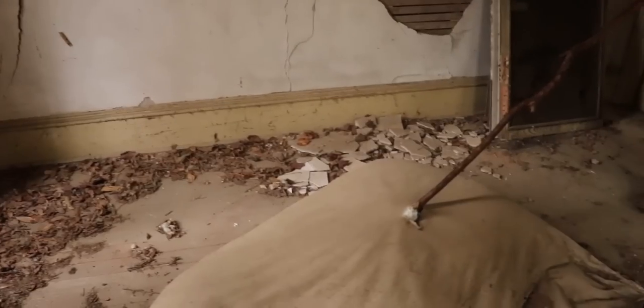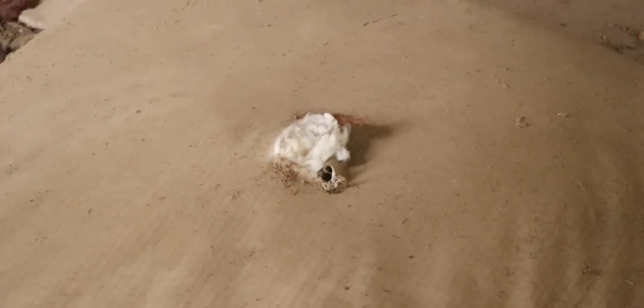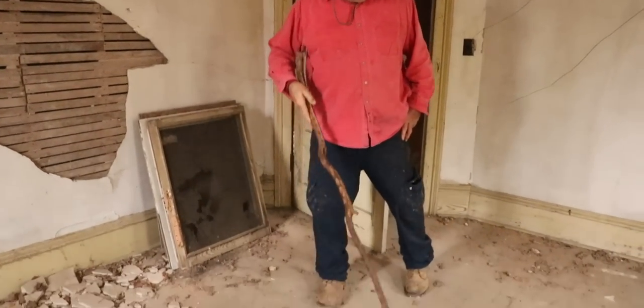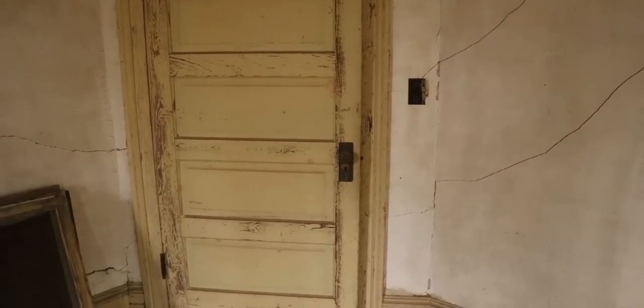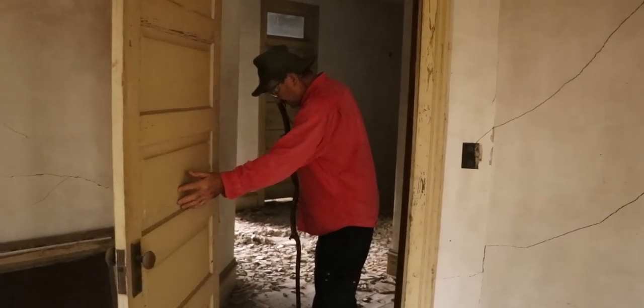This is an old school mattress. Yep, sure is. Just a bag of cotton. Yeah, I guess that's what that is. So I don't know how old they are. I don't think I ever slept on one of those, and I'm in my 60s. It's a nice size door right there too. I'm gonna pull it to you for a second, see how it looks. Don't leave me in here with the ghost. That door's still swinging, too.